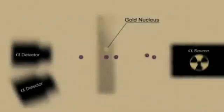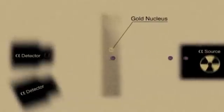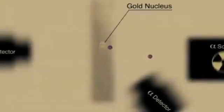As Rutherford deduced, most of the gold atom is empty space, so the alpha particle just goes straight through, doesn't see anything, and goes through in a straight line. Occasionally, one of the particles will come close enough to the nucleus of the gold atom that it will be deflected by the electric field from the positive nucleus. If it comes at a glancing blow, it will be deflected through a small angle. If it hits it head on, it will just bounce straight back.